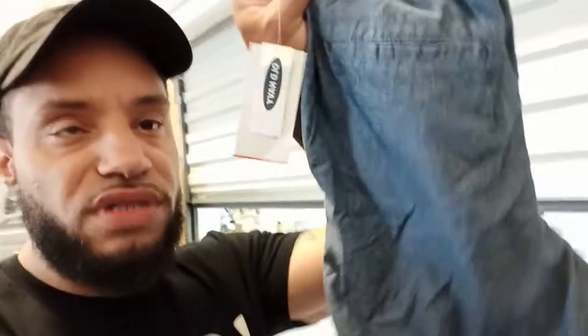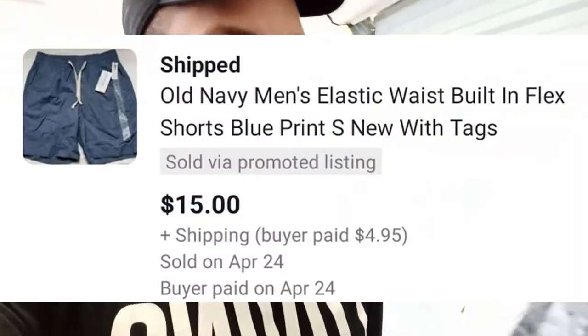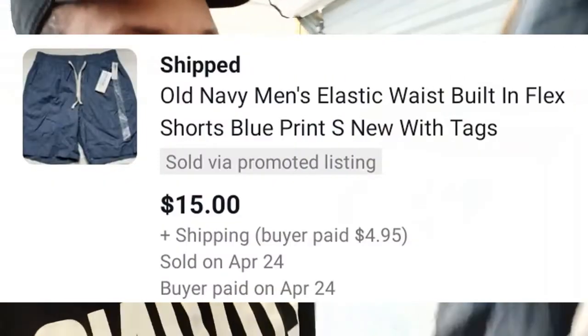Next up is another New With Tags Old Navy item I got at that same garage sale. I paid $2 for these. They're a men's small, 9-inch inseam. It comes right above the knee. I paid $2 for those, and those sold for a total of $15 plus shipping.